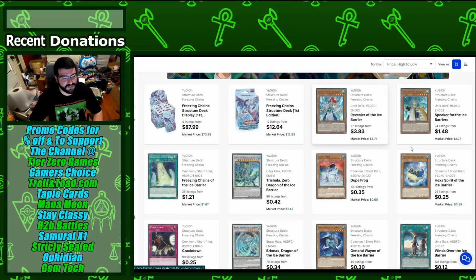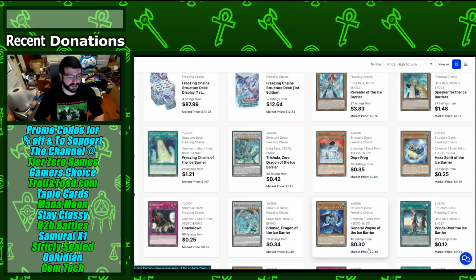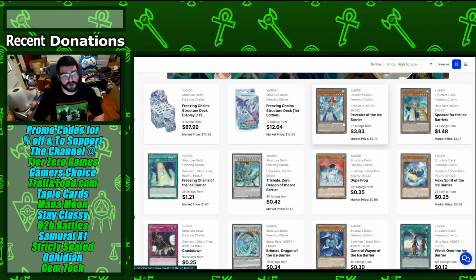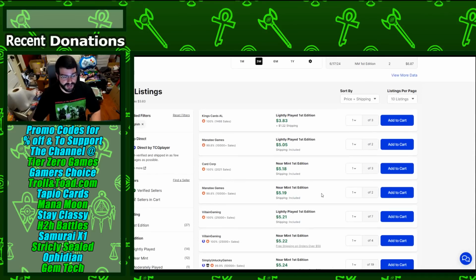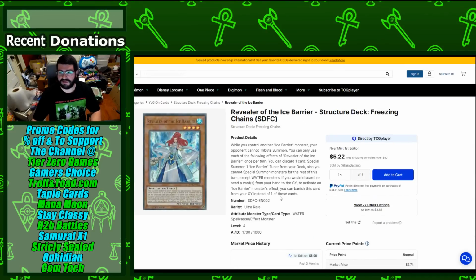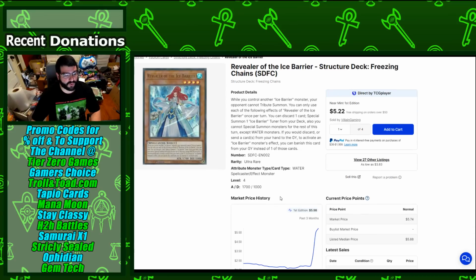Well, now Revealer of the Ice Barrier and Speaker do not get reprints, while other cards in here actually do get holo upgrades, like Freezing Chains of the Ice Barrier, which was being speculated on, and General Wayne of the Ice Barrier. These two are seeing some reprint action, so be aware that Revealer is absolutely spiking and going crazy right now, and is like a $5 card if you have it sitting maybe towards your bulk section.